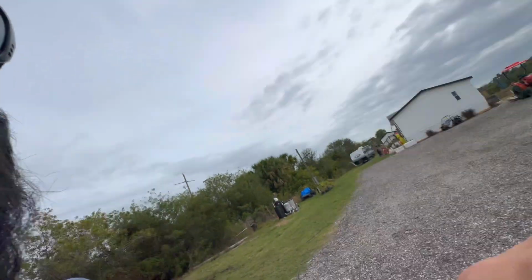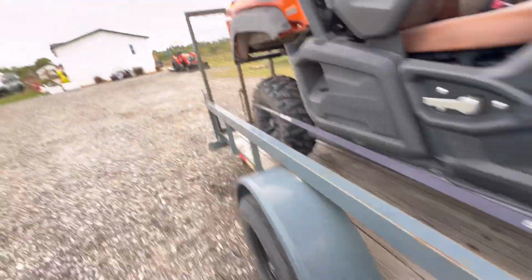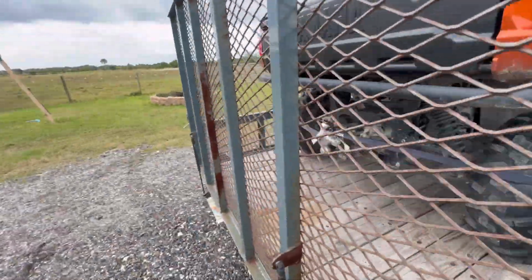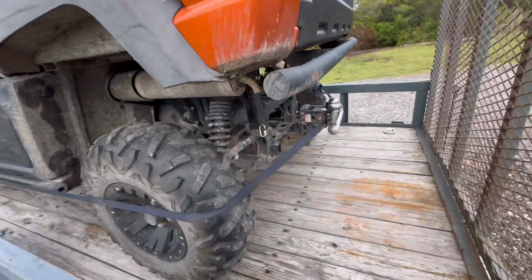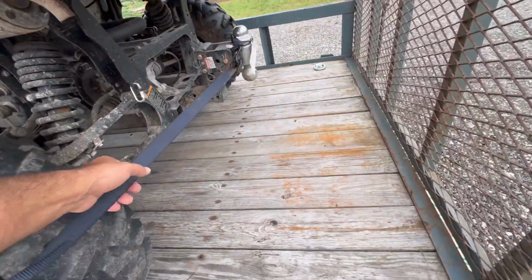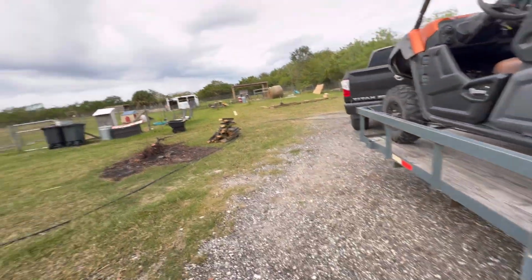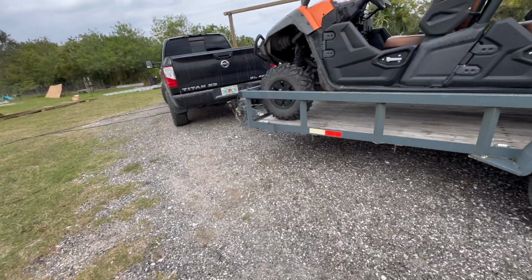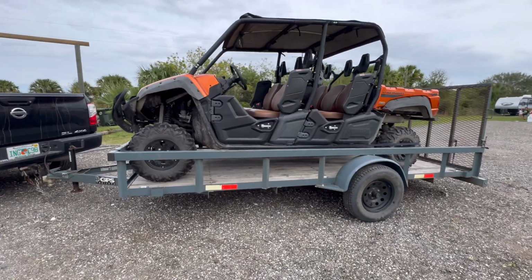It's all strapped up. Nice and tight. Emergency brakes on. Strapped to the old hitch. It usually works out. I know you shouldn't do that all the time, but I don't really use that hitch for heavy towing. Just trailer around the property, trimming trees or whatever. I throw it on there. So, anyways, we're going to Broward Motorsports.